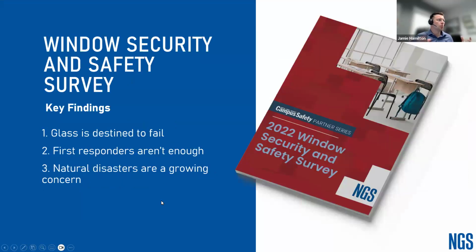So one of the top findings from the Window Security and Safety Survey is that glass is destined to fail. Being from a law enforcement background, number two, I'll explain a little bit further. First responders aren't enough, and that doesn't mean that they're not working hard enough or not doing their jobs. What that essentially means is that they can't respond quick enough to what's happening. And we've got a little slide that shows some facts and figures around that as well.